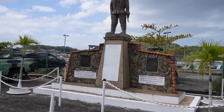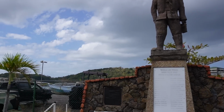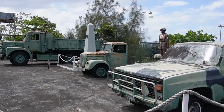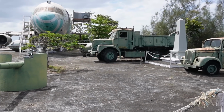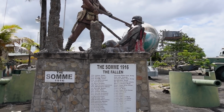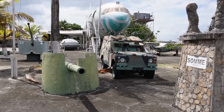So this is in memory of the flight crew who fell in the cause of freedom. By the way, these vehicles were mainly used during World War II, since 1939. They even have a monument for the fallen soldiers of the Battle of Somme in 1916, which is a major battle in the First World War. And yes, we'll check out the BWIA plane in the back later in this one.